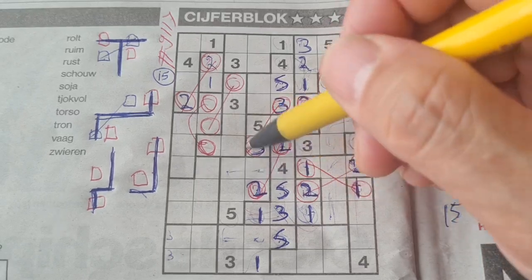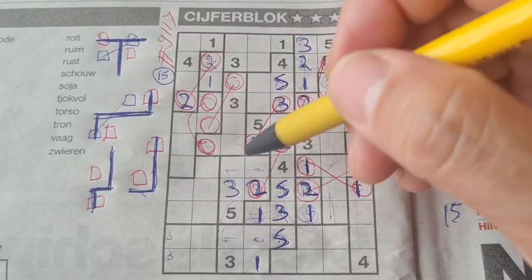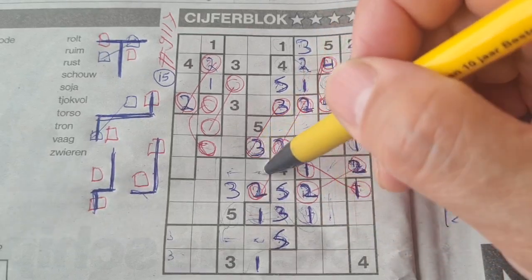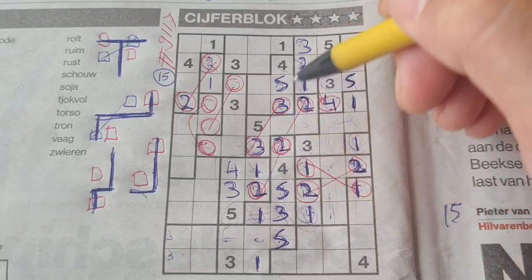Well, these 2 boxes can be 3, so 1 box left for the 3 in this area is supposed to be there. 2 numbers left in this area for numbers 1 and 4. 1 and 4, we have 4 there, no 4 there. 4 should be here, and 1 goes there.